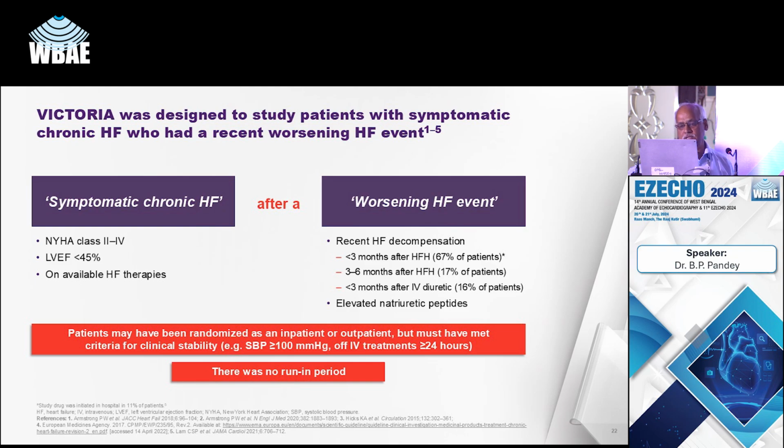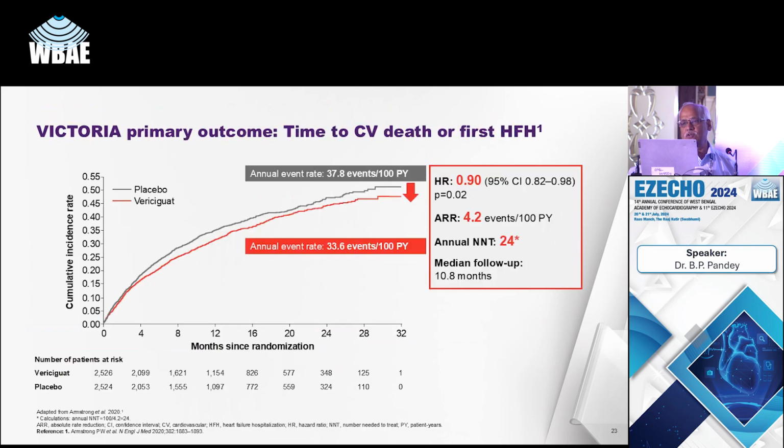And what it showed, there was a 10% relative risk reduction. And although the mortality benefit was not that great, there were certain good pointers. So the worsening heart failure annualized absolute risk reduction is 4.2% with an NNT of 24. So this is one of the additions on the 4 foundational therapies. If you meet the criteria of worsening heart failure, your event rates will still go down.